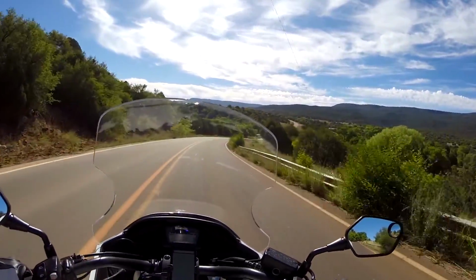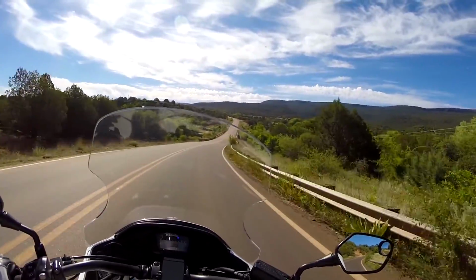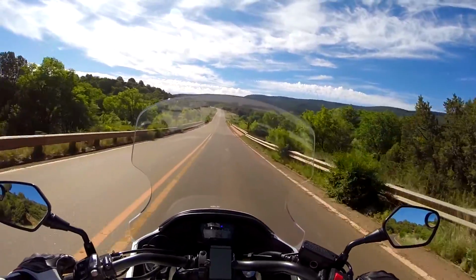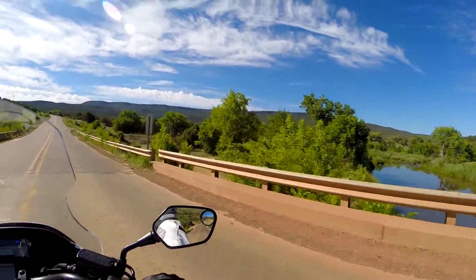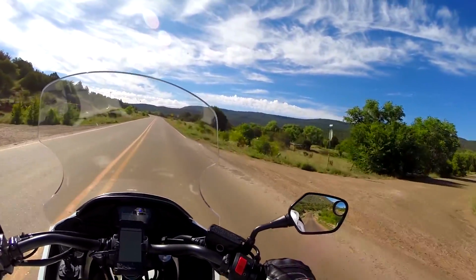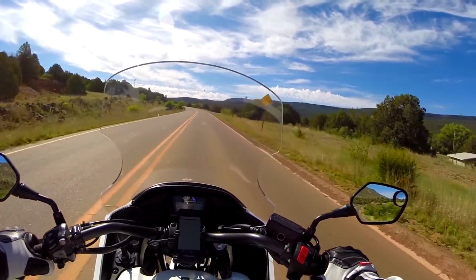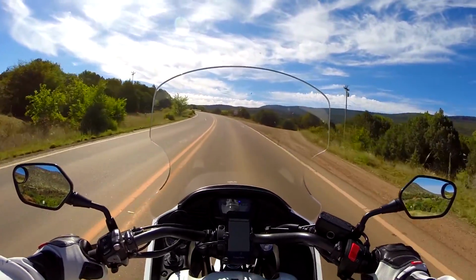So here we come. I saw a turnoff here for the historic Fort Apache. It's supposed to be a little ways down this road. Wow. It's part of the Upper White River. Some cascades there. Because, you know, in southern Arizona, you just don't see the riverbeds actually have rivers in them.